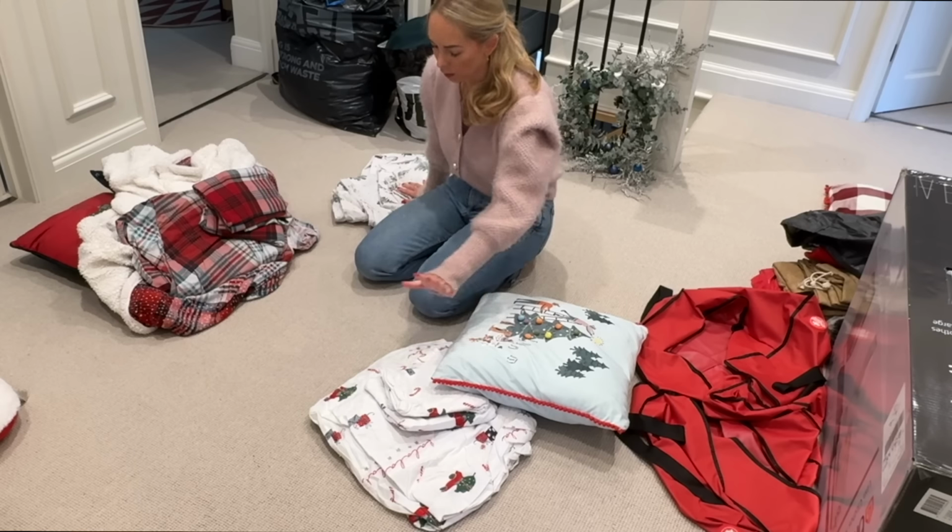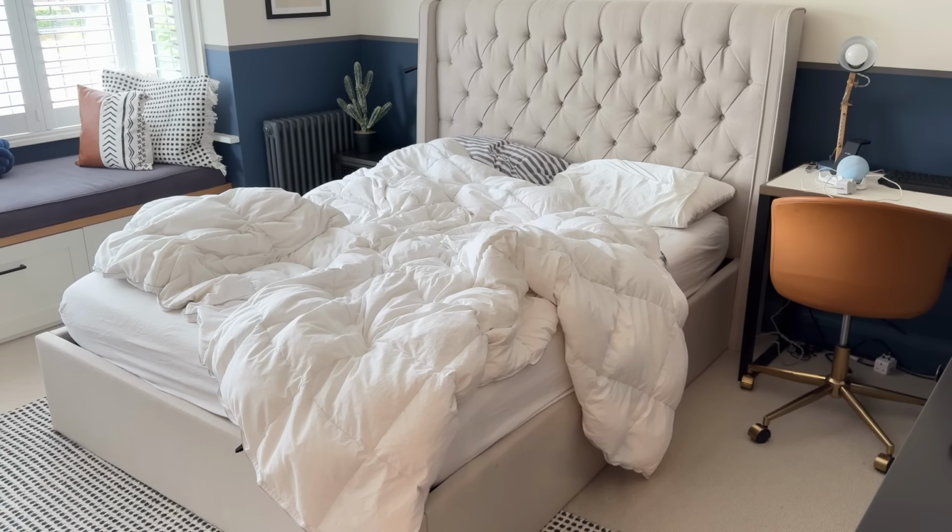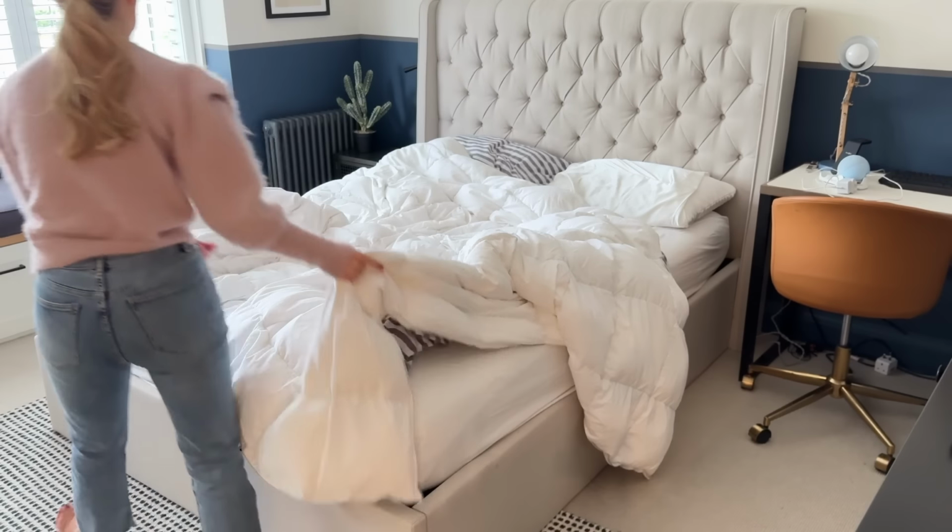I just love that. So now I'm using this landing space to work out what bedding is going to go on what bed, because I'm also going to do all of the kids' beds as well. I've collected quite a bit of Christmas bedding over the years. The majority of this is from Next. So now I'm just working out who's going to have what. I was thinking this can go on Caleb's, this can go on Jackson's, this can go on Fraser's, the cushions and all the accessories and stuff.